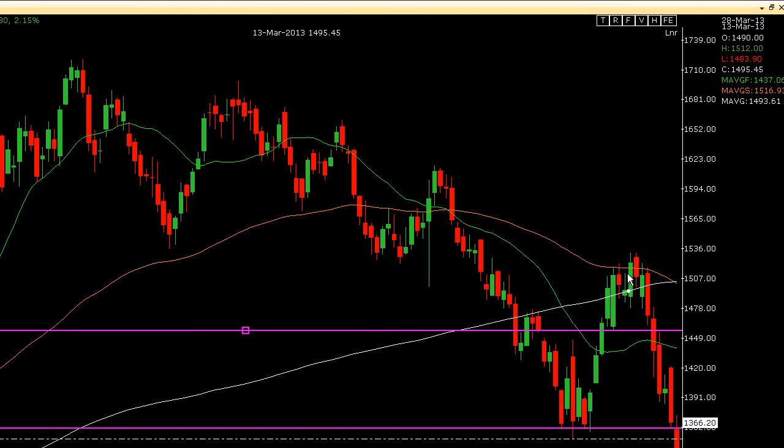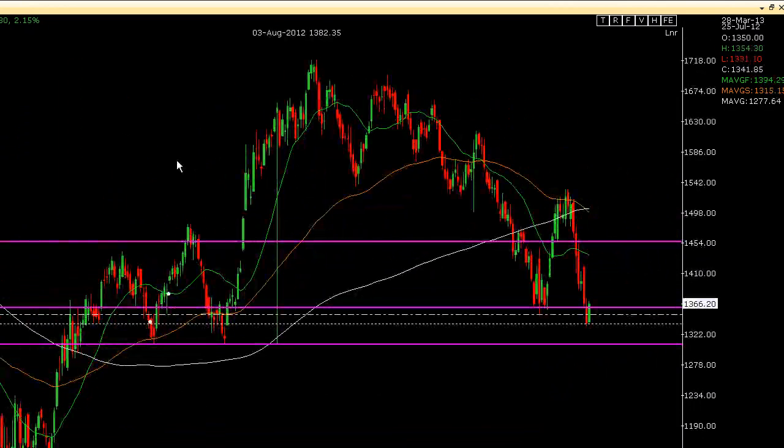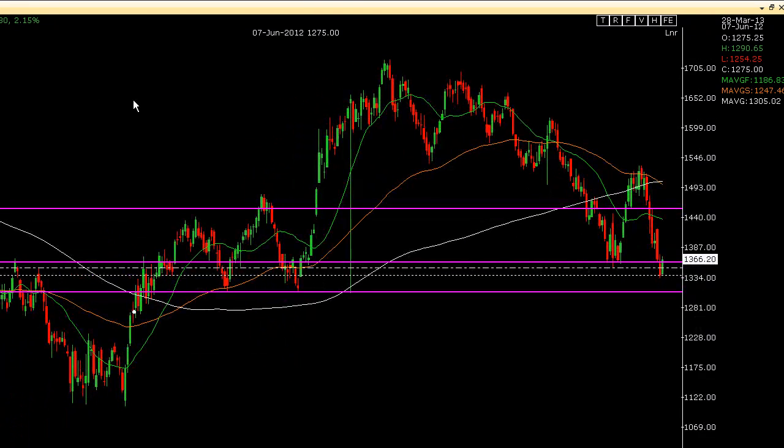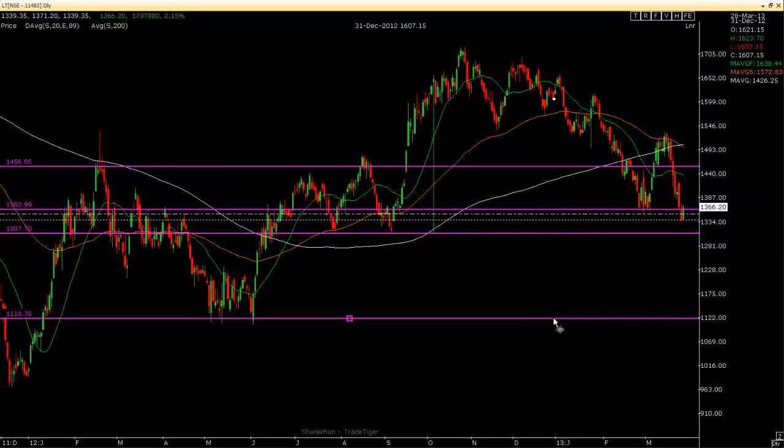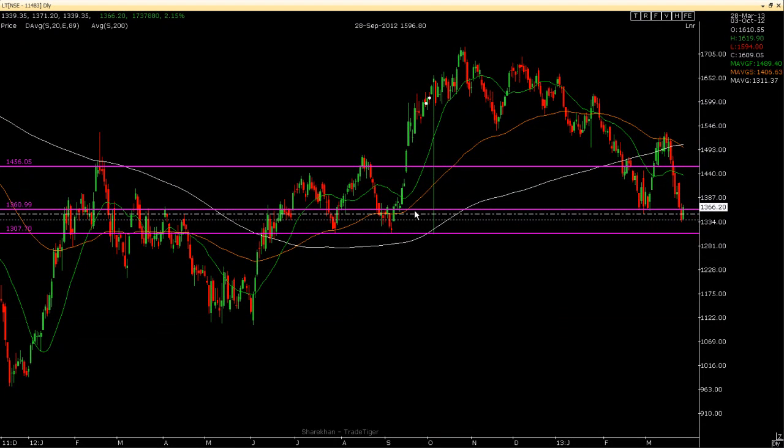After that L&T came down really quick, and I don't know whether I would again go long on L&T. I would rather just wait if it holds. If L&T holds 1300 and moves sideways and then starts to move to the upside, then yes, I would probably go long on the stock. Else, if it breaks 1300, you could see L&T coming down back to, I think, 1120.